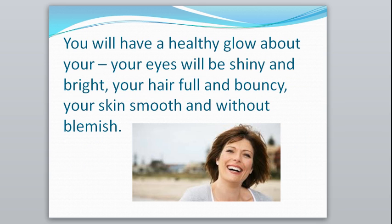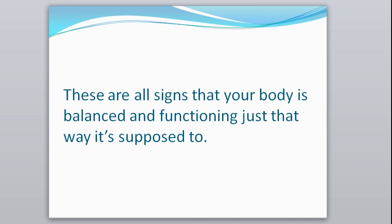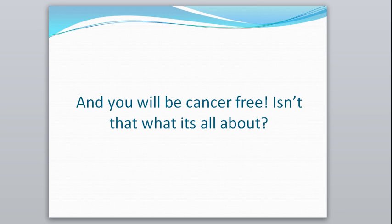You will have a healthy glow about you, your eyes will be shiny and bright, your hair full and bouncy, your skin smooth and without blemish. These are all signs that your body is balanced and functioning just the way it's supposed to. And you will be cancer-free. And isn't that what it's all about?